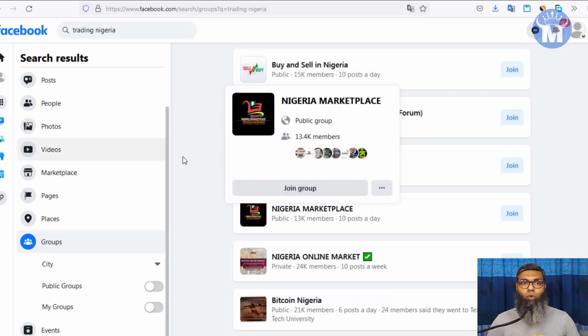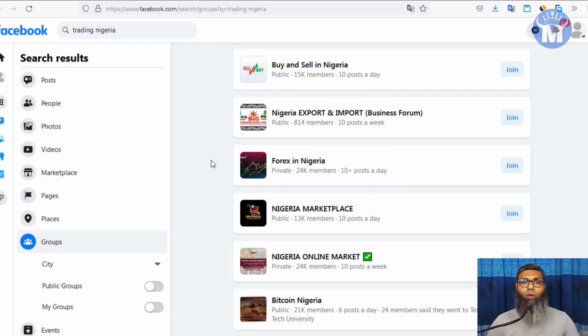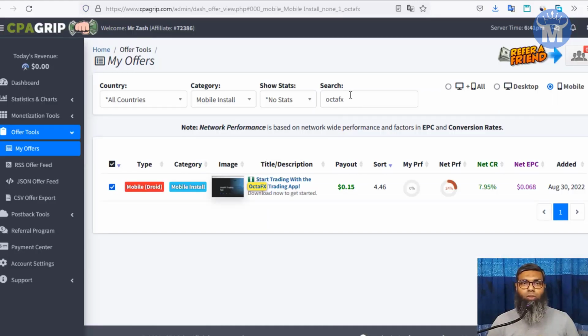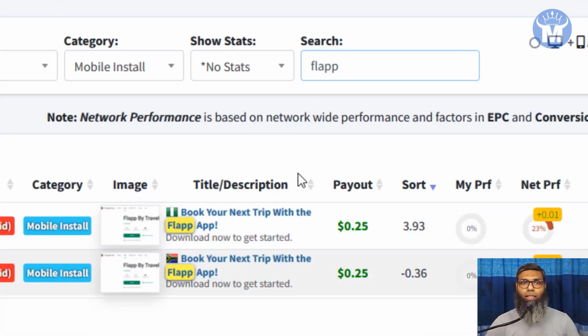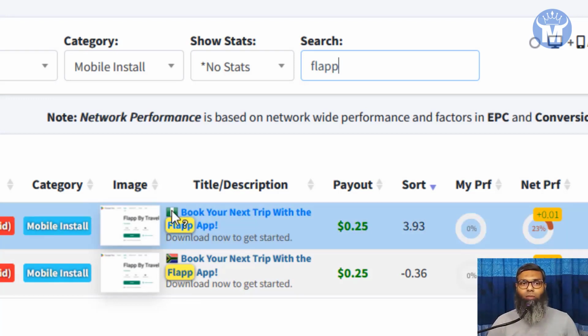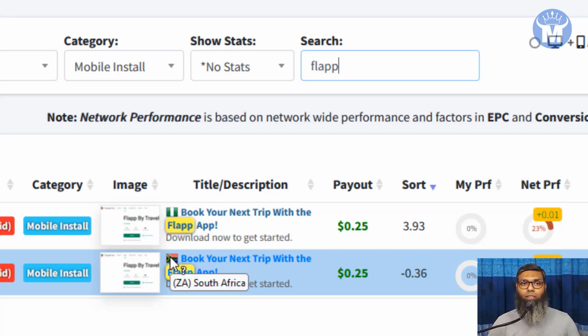You'll be in front of the people in those groups, who post daily and see those posts daily. So you do it daily. It's not like one or two times daily. Another example would be, if I go to CPAGrip again and search for Flap app. This is the case. It comes up with 2 results. OctaFX is going to give me 15 cents per install, and Flap app is going to give me 25 cents per install. And we have 2 country options here. You can see the first one is from Nigeria, and the second one is from South Africa.